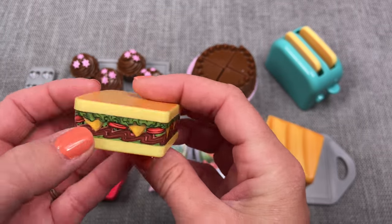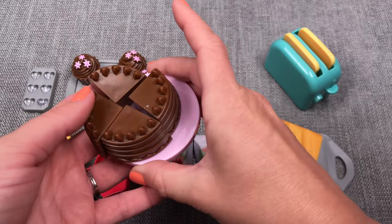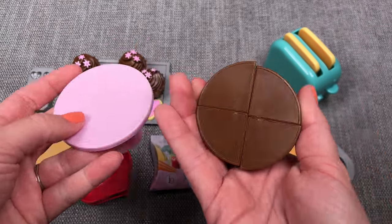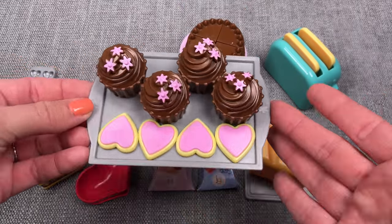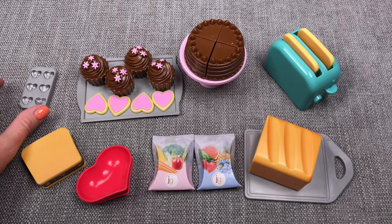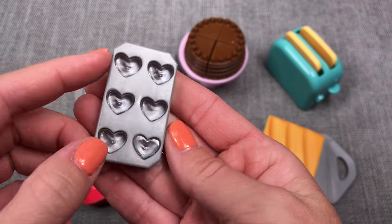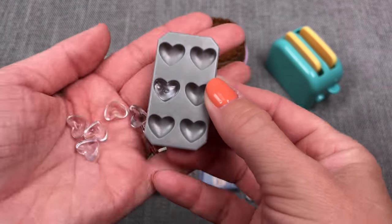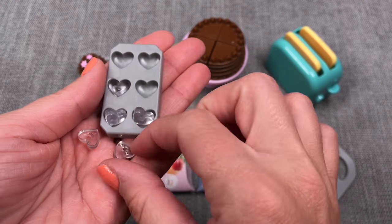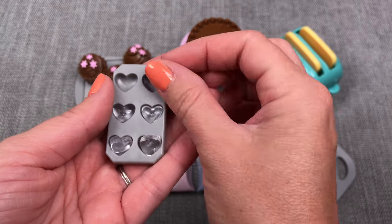A giant sandwich. Kind of weird. You have a yummy, yummy chocolate cake with four pieces that come on a cake stand, a cookie sheet with four chocolatey cupcakes, and four heart sugar cookies. And then my favorite thing is this ice tray with the heart-shaped ice cubes. They really fall out though, so you want to be careful because these pieces are tiny.